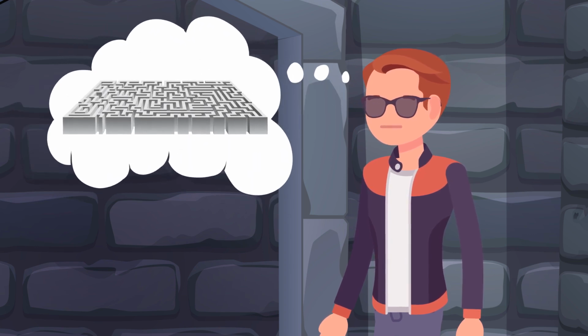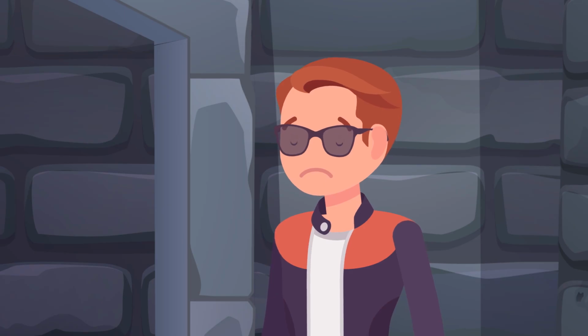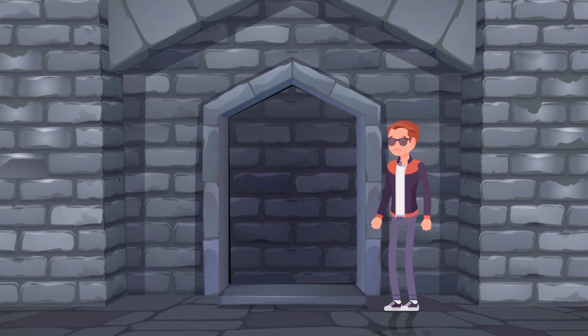Its walls are way taller than the guy, and there's no way to know where to go. Mark is worried that once he walks in, he won't be able to find his way out. How can he escape the labyrinth without getting lost and wasting too much time?